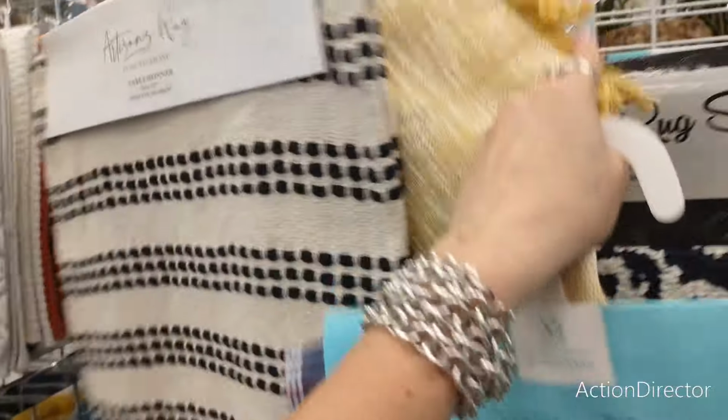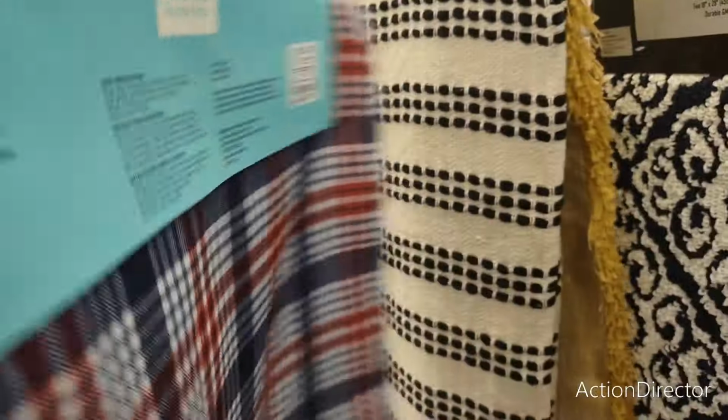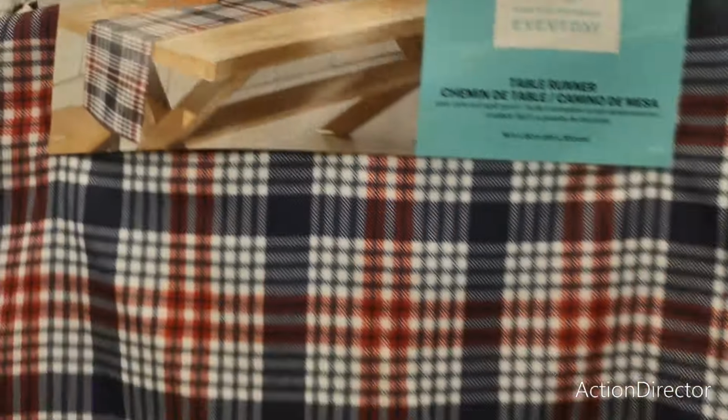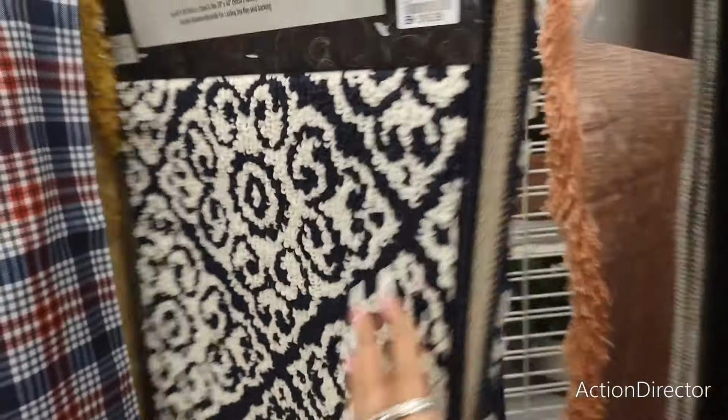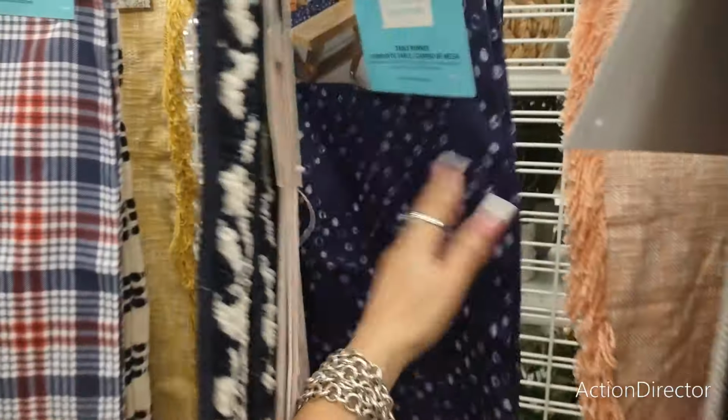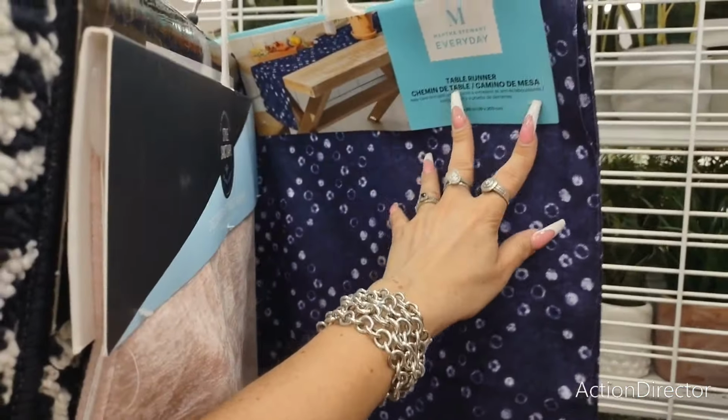$8.99. Look how pretty that one is. $9.99. Wow. Three-piece kitchen rug set. $16.99. That matches yours. More runners. This is Martha Stewart.